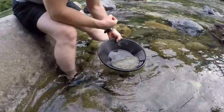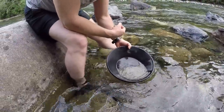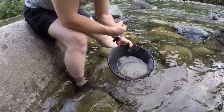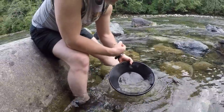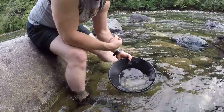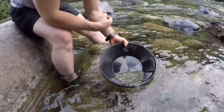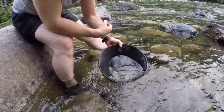This is down-to-roots gold panning. The basic of basics. So you're just constantly getting more and more. Just keep on washing. Heavies go down to the bottom.